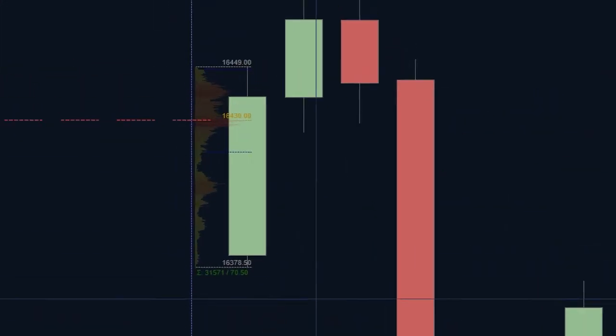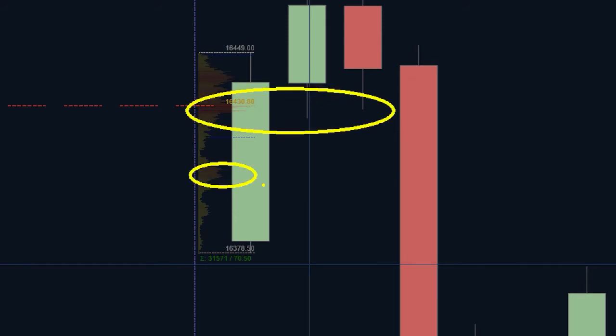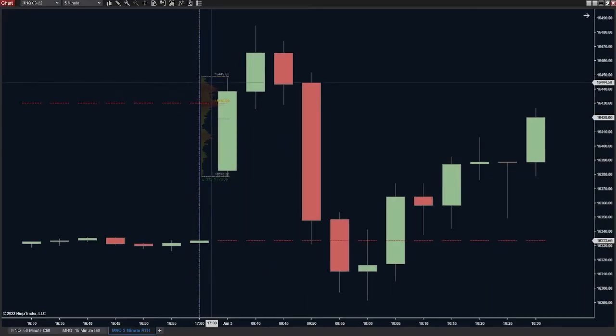If we look at the first 5-minute volume, we can see that there's a nice batch of volume here, and then a very obvious prominent peak right up in the top. So there wasn't really any confusion. It seems like everybody agreed right around there, and a little bit here was a pretty good spot. Now, the POC landed at 16,430, and that's going to be where my attention is going to go for the rest of the day.